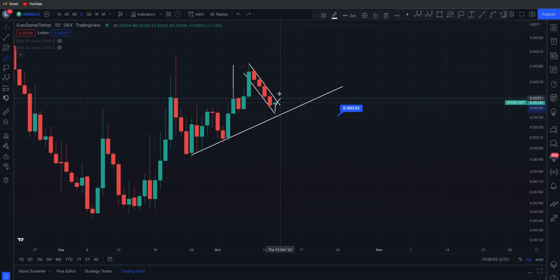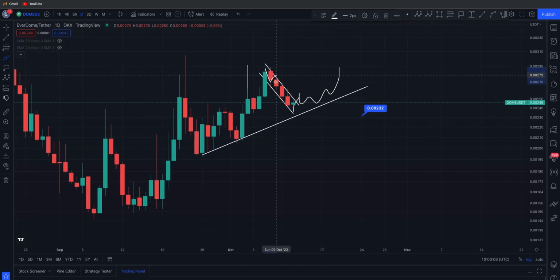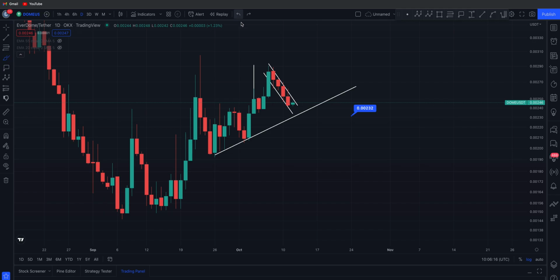If you start to see Dome break out of this channel and start to do something like this, you are looking at more upside if you break out of this channel here, because you can see you're caught between a rock and a hard place, getting squeezed down somewhere, looking for support. And if you find support and hold it, you're going to get your continuation.